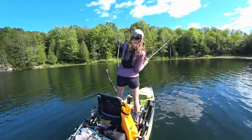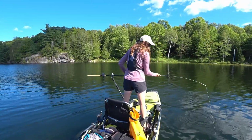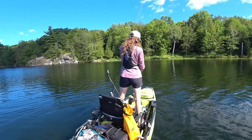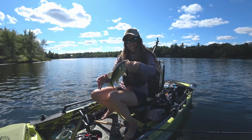There we go. Whoa, the littlest fish of the day. He held on for a while. There we go. Little tiny guy.